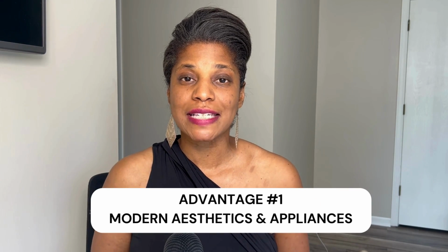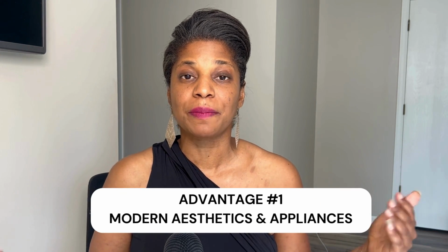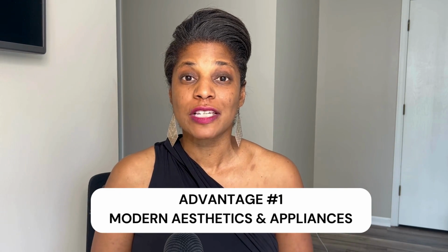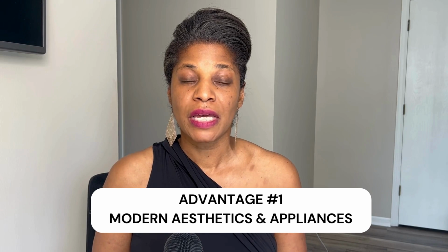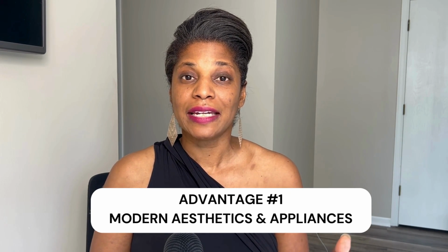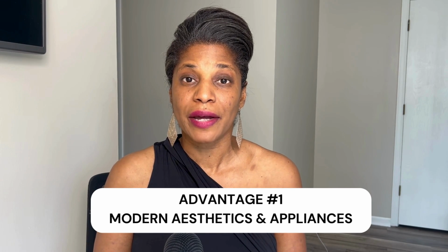So let's first go over the advantages of buying a flipped home. Reason number one is that you get modern aesthetics and appliances. One of the main reasons why people buy a flipped home is because it's newly renovated. You get all the latest upgrades, appliances are new, and it can be very enticing to a new home buyer.